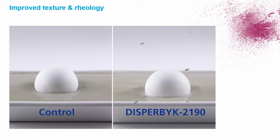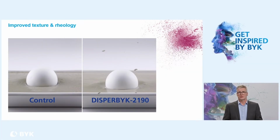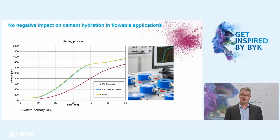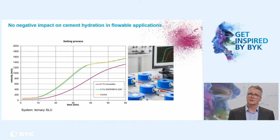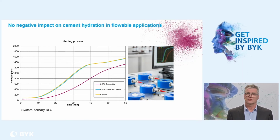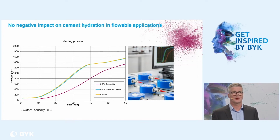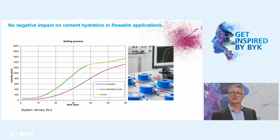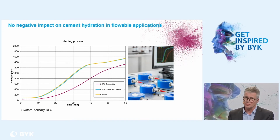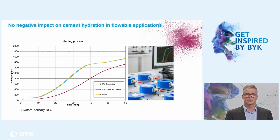All in all, we improve the texture and the rheology of flowable and sag-controlled formulations. But what about the cement hydration? You remember, there is a move away from ordinary Portland cements towards alternative binder systems. That could be recycled minerals, fine materials, and so on, with a large surface area, but sometimes they are not that fast in the cement hydration. So what you do not want is a wetting dispersing additive which negatively contributes to the cement hydration. So we tested the wet sample in a so-called ultrasonic test equipment where we transmitted an ultrasonic wave through the sample, and then we checked the speed of the ultrasonic wave, which is an indicator of the setting.